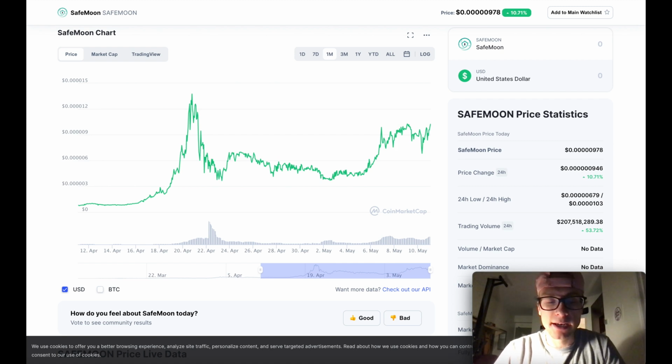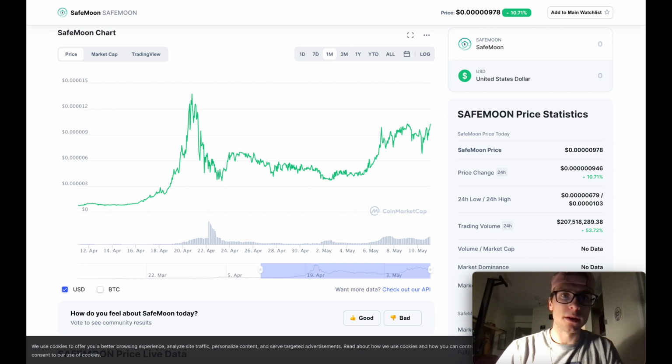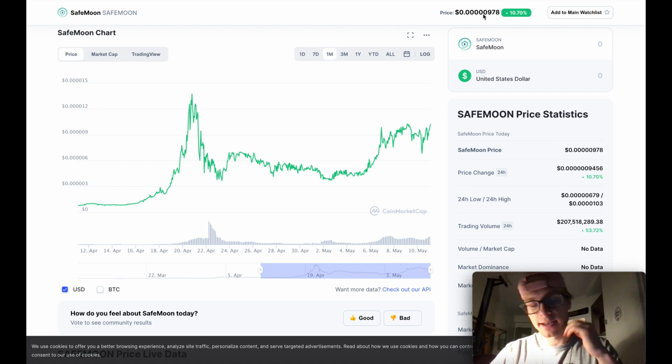What you're looking at here is the 1 month chart of Safemoon. Safemoon is basically an altcoin, which is any cryptocurrency other than Bitcoin, that has three main advantages over cryptos like Bitcoin. It not only pays a dividend, but also pays out some of the fees when other people sell Safemoon coins, okay? And right now it's a very, very cheap price, like less than a thousandth of a cent.